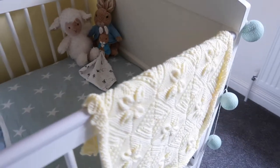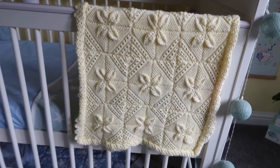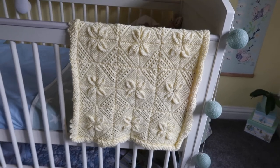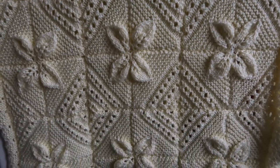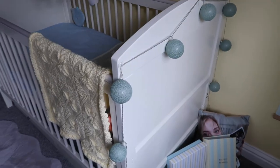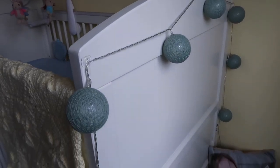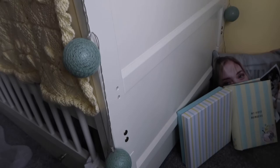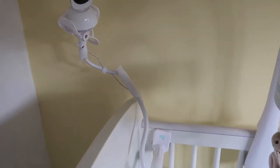And then we've got this absolutely beautiful knitted blanket. It's actually for a pram, but I think it's so beautiful that I've just draped it along the edge of the cot there. And it's this beautiful lemony yellow, similar to the wall really. And then I have hung up some little fairy lights at the end of the bed, and we also have his BT monitor hooked up to this flexi twist hook thing, so that you can keep an eye on him in the cot.